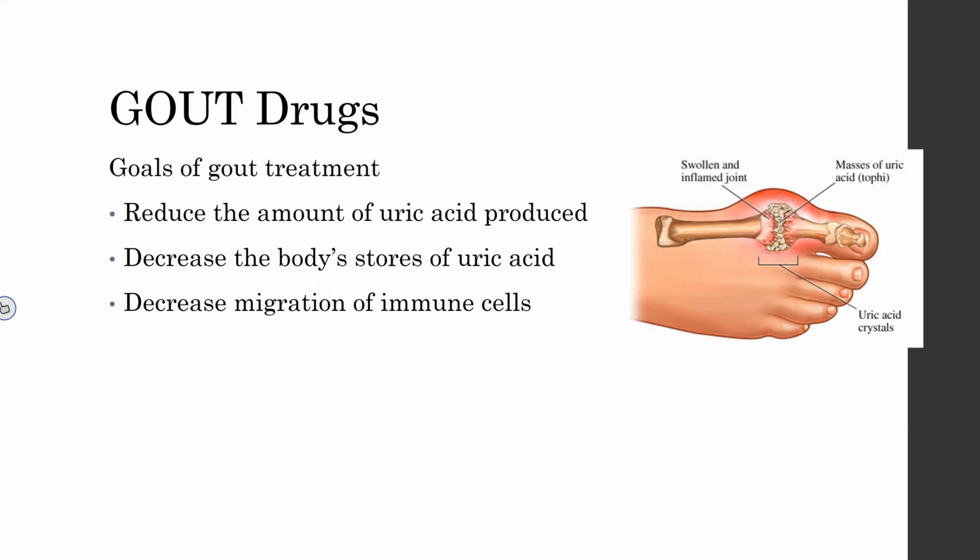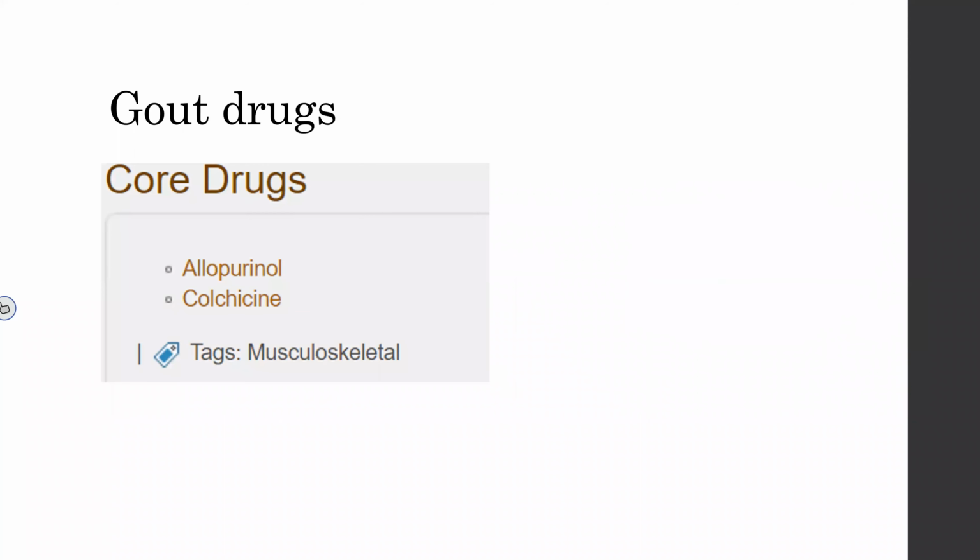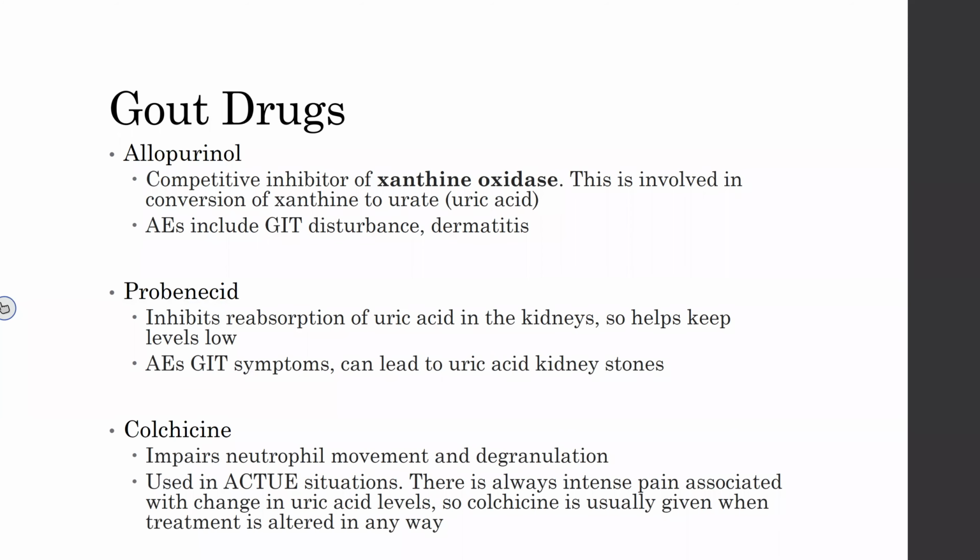Gout, there's 3 drugs, and they do these 3 things. The list only has 2, but we were taught 3 quite properly. There's allopurinol, a competitive inhibitor of xanthine oxidase. Again, one of those enzymes that for some reason I like to ask questions about. This is involved in conversion of xanthine to urate. So obviously if there's less urate or uric acid, there's less gout. I should point out for anyone who doesn't know what gout is, it's uric acid deposition in the joints, and then the immune system attacks it, and it's very painful.